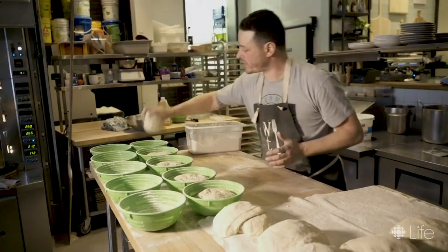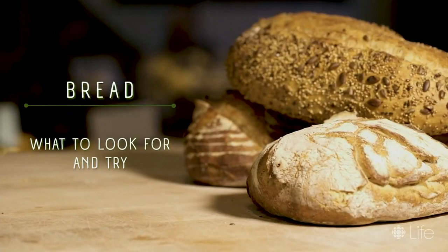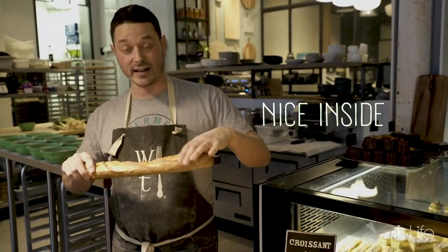So there you go. We'll leave it for about 45 minutes maybe. The bread will decide when it's ready. Most sold bread in the world, probably baguettes. 18-hour fermentation. What you're looking for is a well-cooked baguette, nice and crispy on the outside, and a really nice inside, nice bubbles in there.